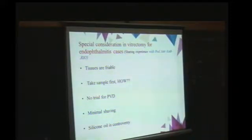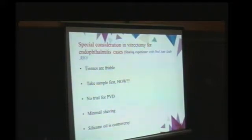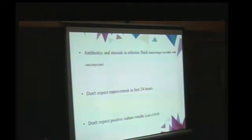No trial for BVD. We do minimal shaving. Silicone oil is controversial. Some cases we left in air and others on silicone. We put antibiotics, Vanco and Forta, and Decadron in the fluid, and here we have what's called HORV.